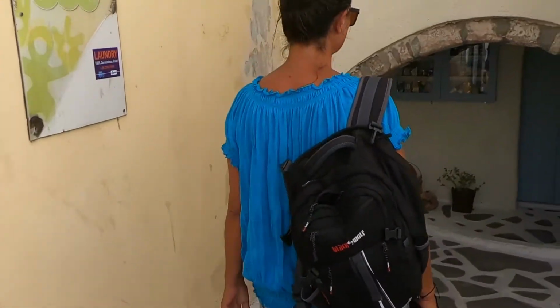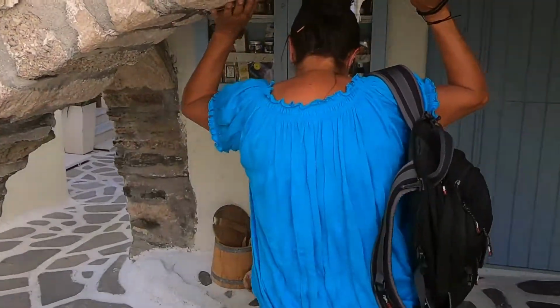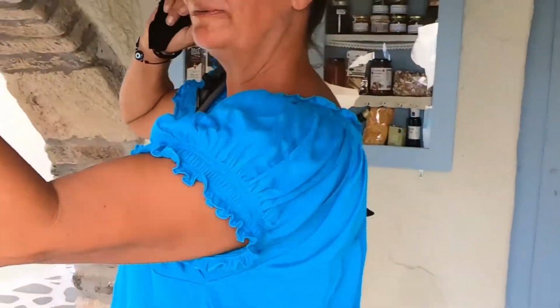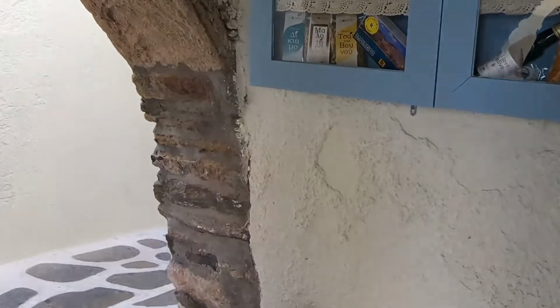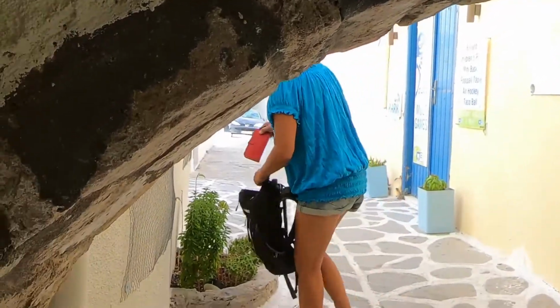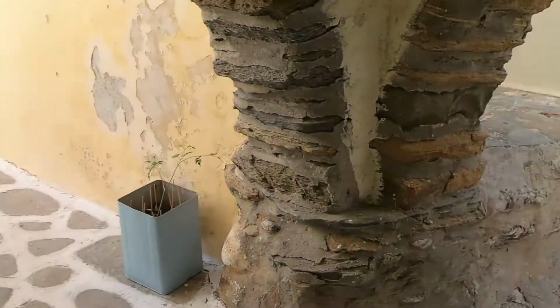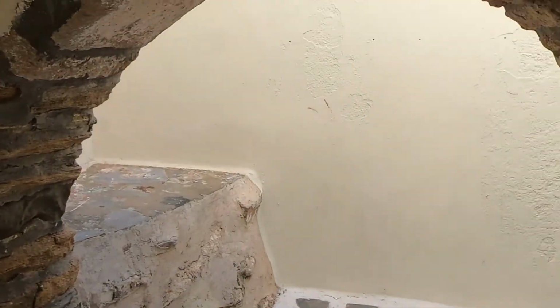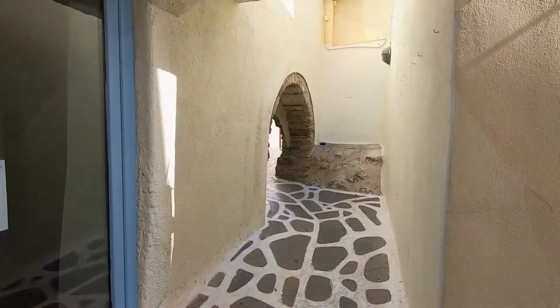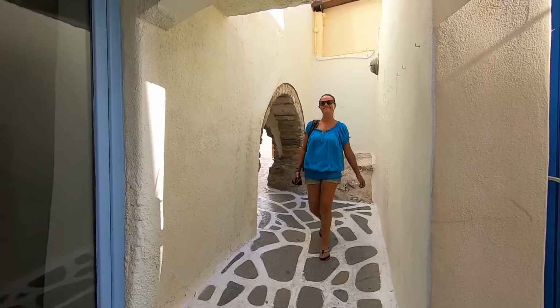Mind your head. Can you get under there? That ducking bed just. These are the archways. It's amazing, eh?